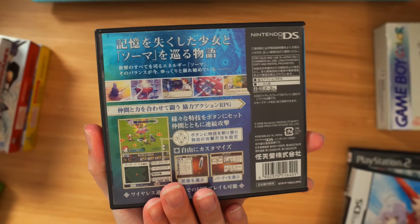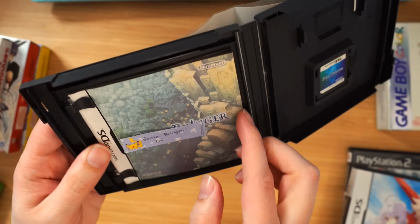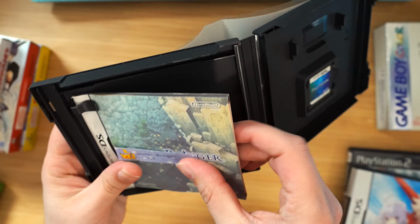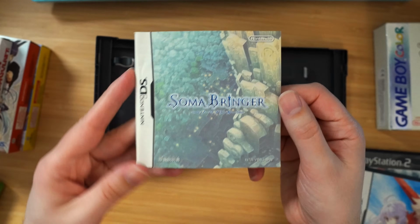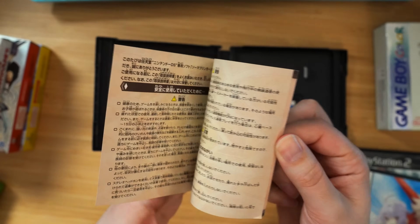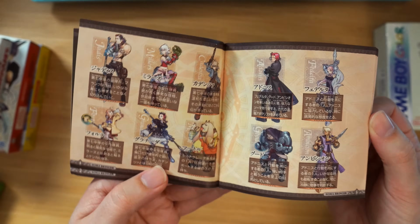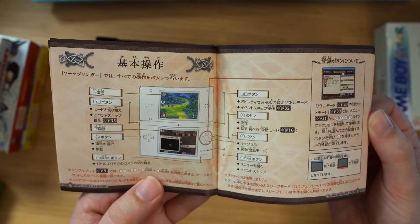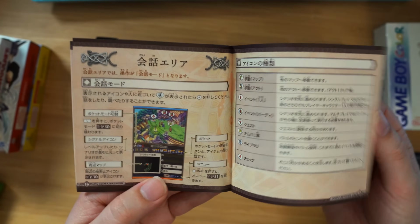And although obviously it's an RPG that's completely in Japanese, there is also an English fan translation out there online as well, which I do have downloaded onto my DSi, so I can actually play this in English, but I just really wanted to get it in the box because this is a game that I've wanted for a long time, and I always hear people saying how great the game is as well, so really happy to have that. Definitely going to play it in English at some point.